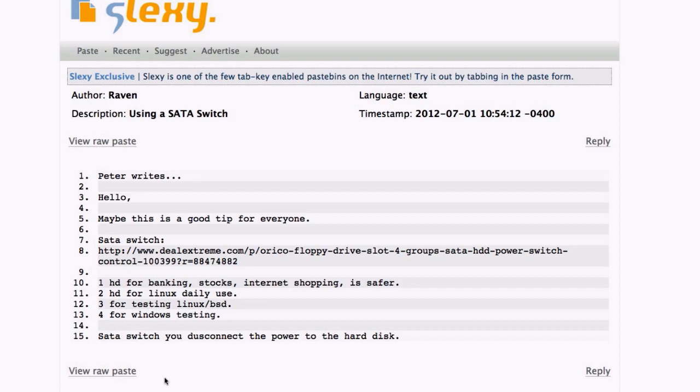One is just for testing Linux distros and BSD. And then the fourth drive is for Windows testing. If his Windows machine gets totally mucked up with malware, it doesn't matter. Everything else is fine. Right. So, that's a good way to go. A good tip there. So thanks, Peter. Yeah. Thank you, Peter. All right, B-Man.